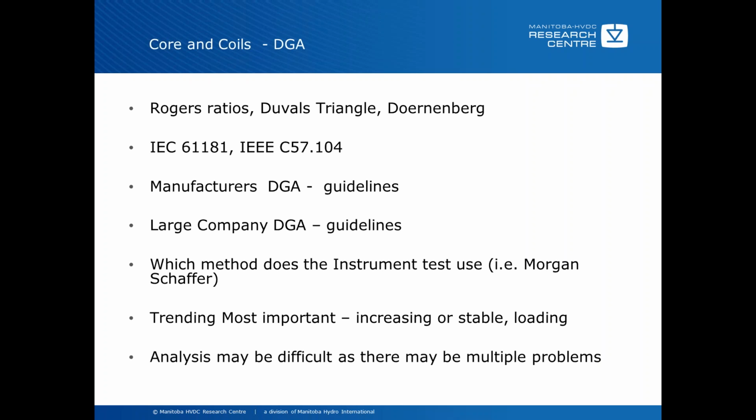Again, the most important part of doing this analysis is trending. Trending gives you, and you want a minimum of at least three separate readings, to see whether the problem is increasing, decreasing, or stable. And of course, it will vary somewhat with loading, so you have to take that into consideration as well. But if you have a bad reading, it can very easily show in a trend, whereas if you only have a couple of points, a bad reading can give you a very bad result as far as trying to do the analysis is concerned. Analysis can also be very difficult, as there may be multiple problems. In other words, there may be actually more than one problem going on inside the transformer itself, and this can be very confusing to try and determine what's actually going on inside the unit itself.